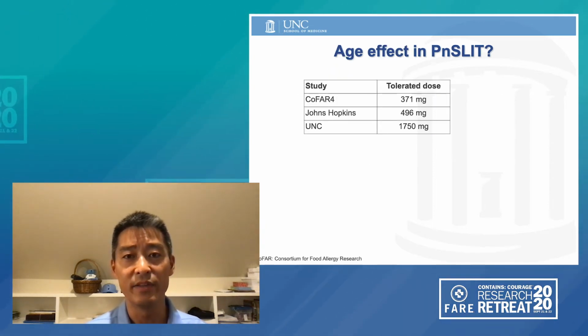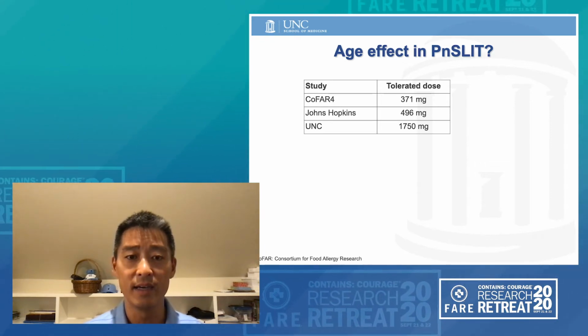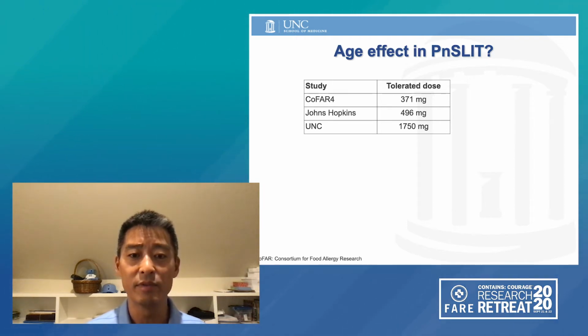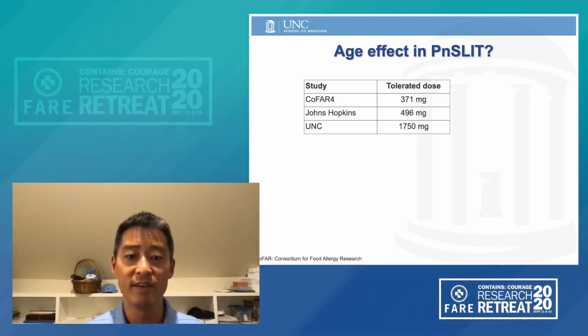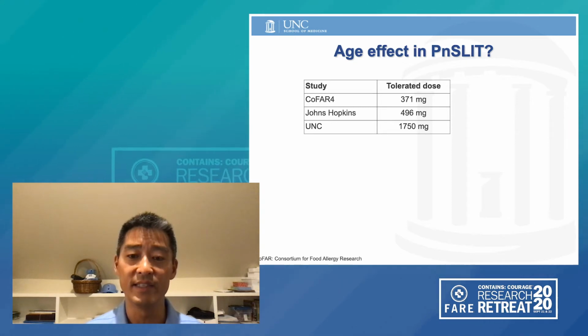To date, there have been 3 primary studies looking at PnSLIT in allergic patients. The first study being the COFAR-4 study, followed by a Johns Hopkins study, and then the long-term study that I just described that we ran at UNC. And here in this table, you see the different tolerated doses, with COFAR-4 representing the lowest tolerated dose, 371 milligrams after treatment, followed by Hopkins at 496, and then our study at 1750.